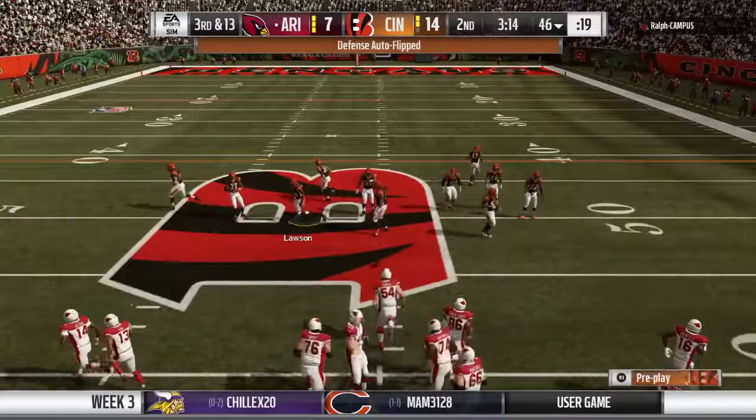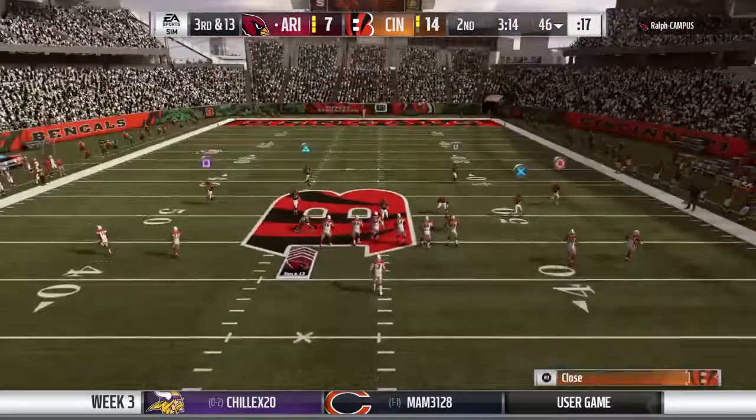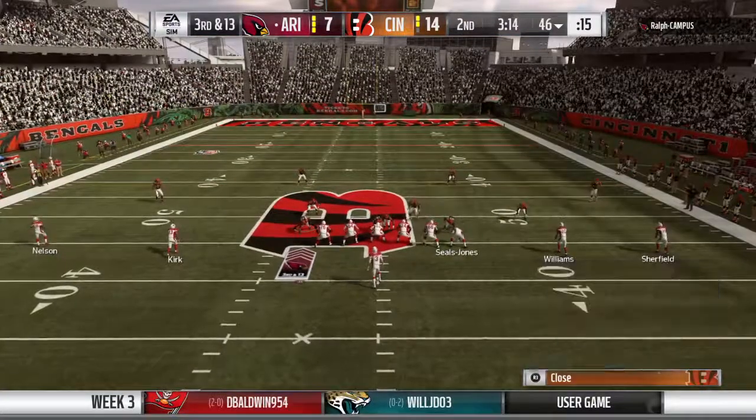The Cardinals on third down. They've been okay, 2 for 3 thus far. Third and 13.